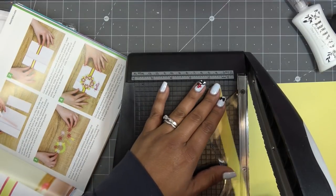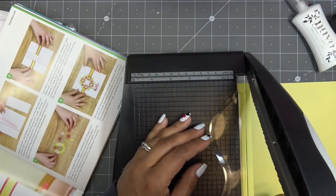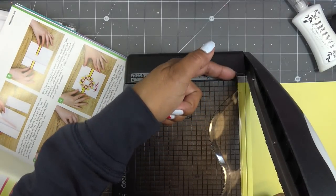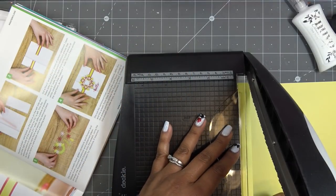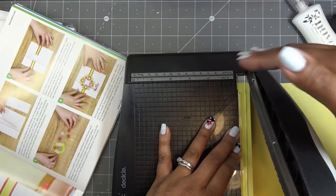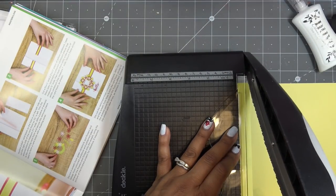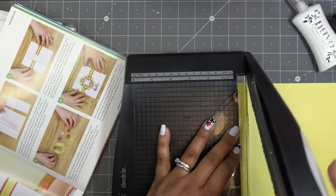Ooh, this is tricky because I'm going to have to put this in here and line it right up. Oh, let's move that a little bit. And you don't have to put it all the way to the top every time if you're using a decal trimmer, especially if you want it to look different. Because if you put it in the same place, it's always going to cut exactly the same. So if you bring it down or do something different, it'll have a different edge. So this is the 1/2 inch, I'm assuming. We'll just go for it.